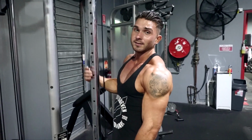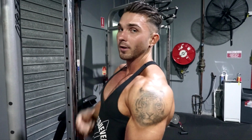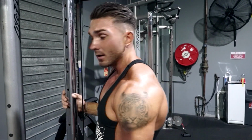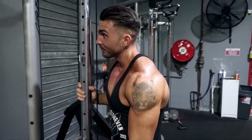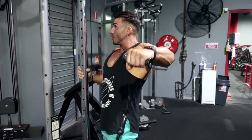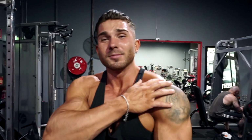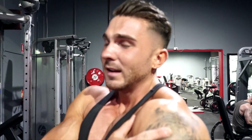Hey guys, so exercise 6, this is our last shoulder exercise of the day, and it's single arm cable side raise, and then we're going to go on to 2 tricep exercises to finish off. Let's do this. Shoulders are feeling cooked, but they're feeling nice and pumped. Feeling good, haven't had a pump in a while, I forgot what it felt like.